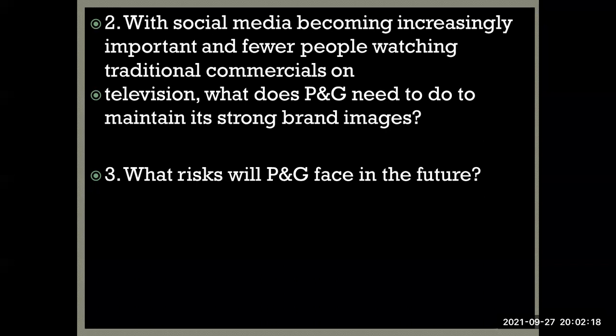They can use direct marketing by sending email and messages. They can also wish customers on festivals and on their birthdays, so that they can have long-term customer relationship management. Social media is a key component, so they should be present on all social media, and all the information should be made available. Third, what risk will Procter & Gamble face in the future?